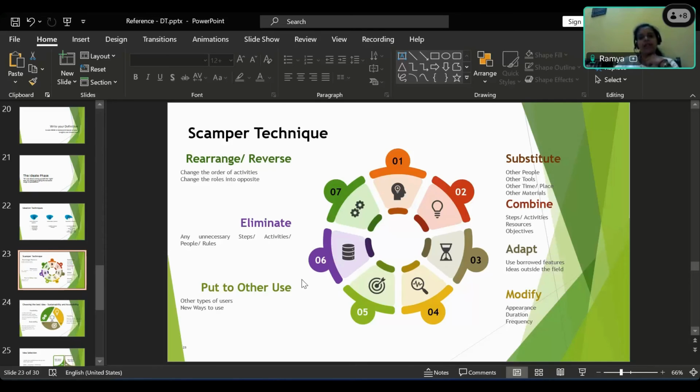So the SCAMPER technique is really well used in reimagining products and services. Usually, if we just think about it without a technique like this, we may come up with some 3 or 4 ideas, right? We may come up with a combine or a modify or an eliminate. But if we force ourselves to go through the SCAMPER, we will come up with more ideas as well. And that allows us to be more innovative in reimagining the product or service.